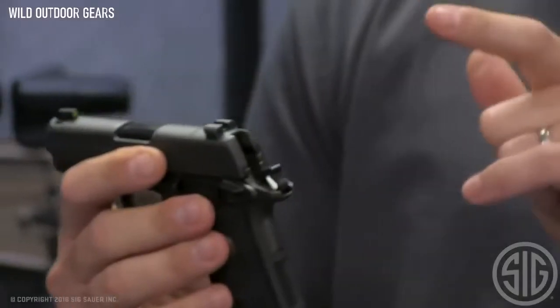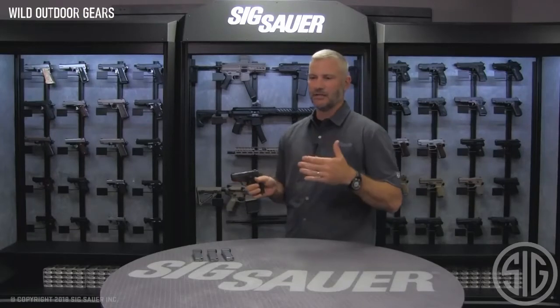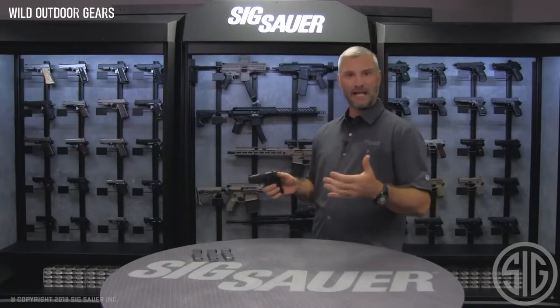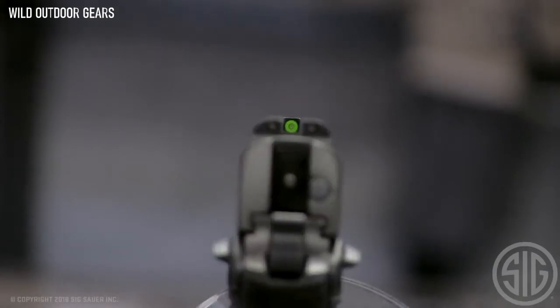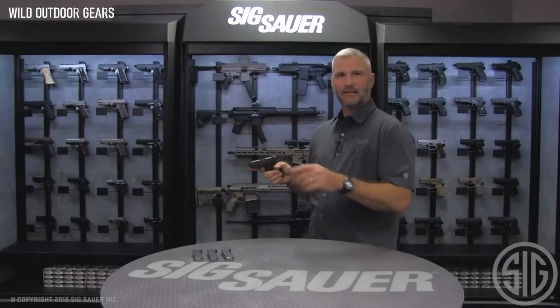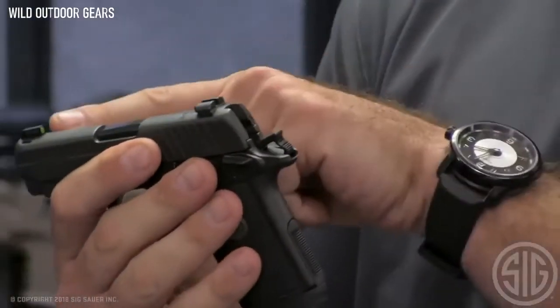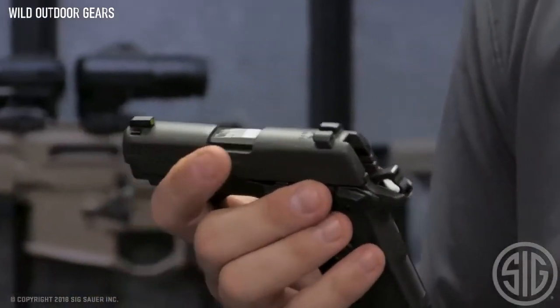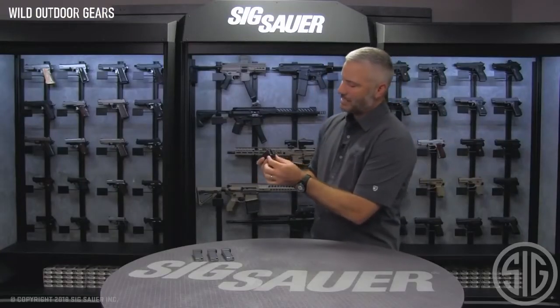This brilliant green front sight during the day can be seen in just about any lighting conditions, whether it's a new shooter or an aged eye shooter who has difficulty seeing their sights. This bright green sight is easy to see. For at night, we have tritium night sights as well. So not only is that brilliant green sight easy to see during the day, but we can pick these sights up at night easily. Next, what we have, ambidextrous safety.